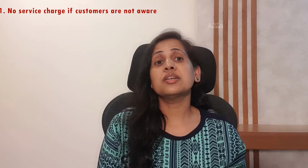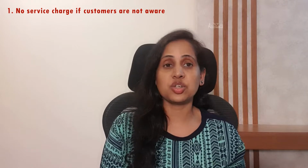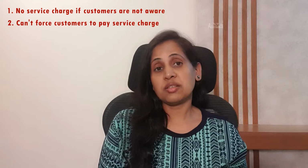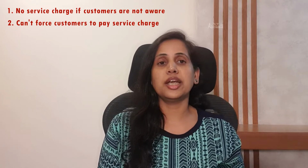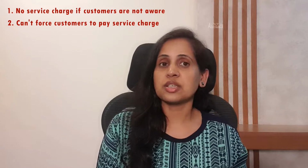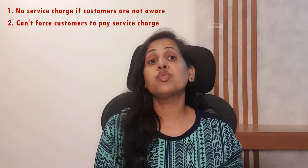First, hotels and restaurants can't add service charge to their bills by default. That is, they cannot automatically include service charge when the bill is generated unless the customers are aware of it. Second, hotels and restaurants can't force customers to pay this service charge because it is voluntary or optional in nature and its payment is left completely to the discretion of customers. That is, if the customers are willing to pay, they can very well pay. Otherwise, the hotel or the restaurant can't force customer to pay this service charge.